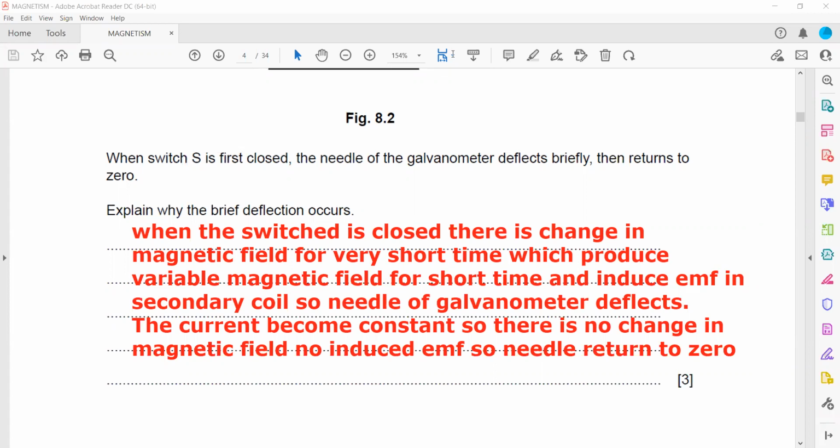But because it's a DC supply, as I mentioned, a transformer cannot work with DC, because DC does not produce a changing magnetic field. AC produces a changing magnetic field. That's why a transformer can only work with AC, cannot work with DC.